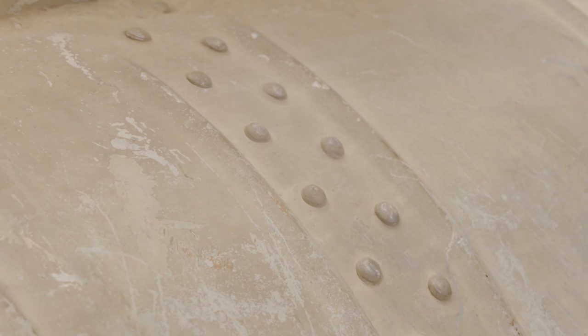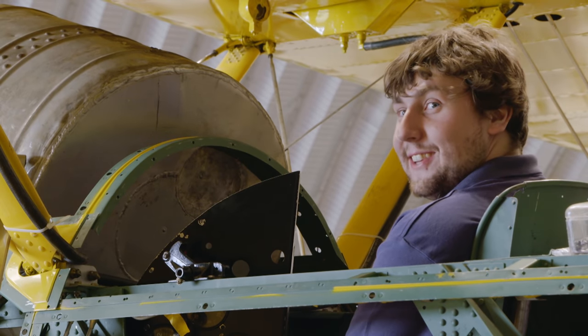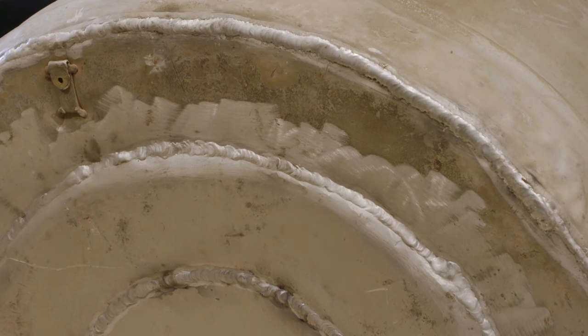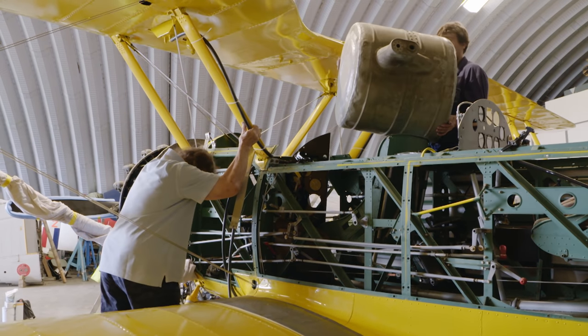These things are sent to try us. Well, most things aircraft are easier said than done. I've got it. Okay. And then I will come around again and take it from the other side.